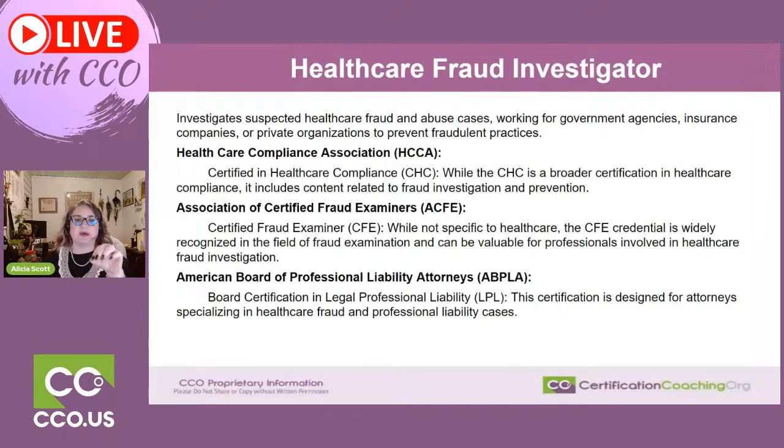This is not for somebody that is new as a coder. I would tell you that unless you have extensive background in investigating fraud and abuse, then that might work. If that has been a part of another role that you have played in your past career, I would say then you can. But with healthcare fraud and abuse, you're going to need to know the code sets very, very well. What they do, though, is they investigate suspected healthcare fraud and abuse cases. So that means you have to understand what fraud is and abuse is. And they often are working with government agencies, insurance companies, and there's also private organizations that will hire health fraud investigators.